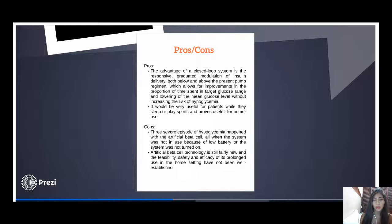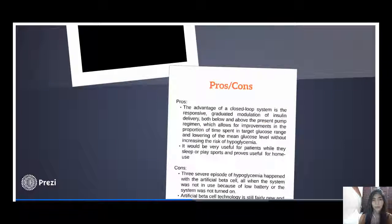Cons. Three severe episodes of hypoglycemia happened with the artificial beta cells, or when the system was not in use because of low battery or the system was not turned on. Artificial beta cell technology is still fairly new, and the feasibility, safety, and efficacy of its prolonged use in the home setting have not been well established.